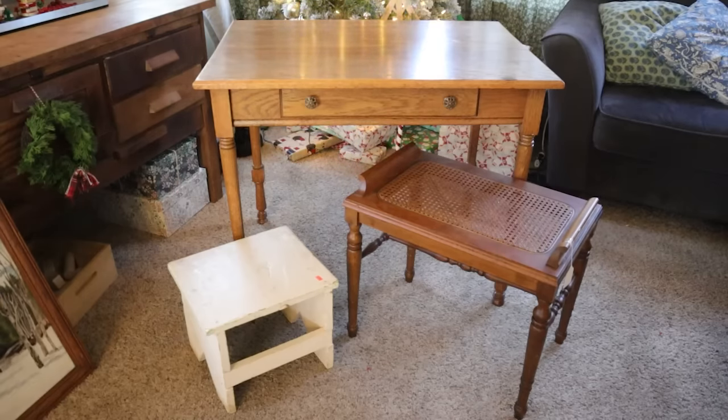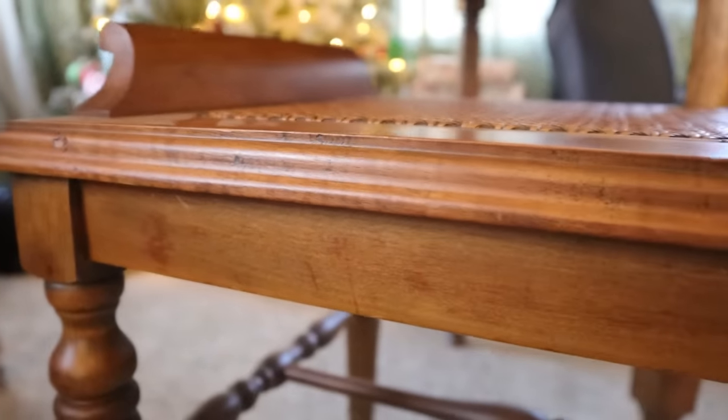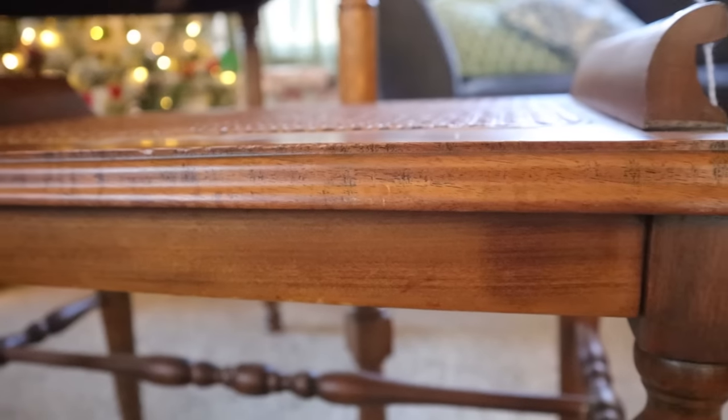Now next up, I found this little rattan stool. Since I was at the estate sale on the 50% off day, I only paid $12.50 for this stool, which is a crazy good deal. It's in wonderful condition, the wood looks so nice still, and all the rattan details are in pristine condition. I couldn't believe how beautiful this was.